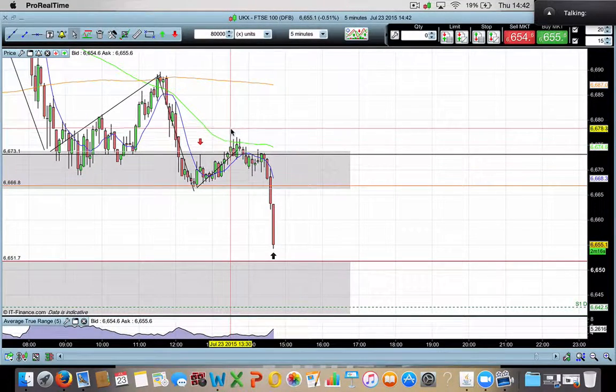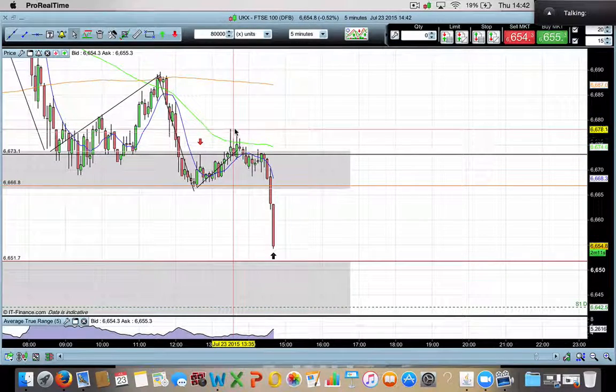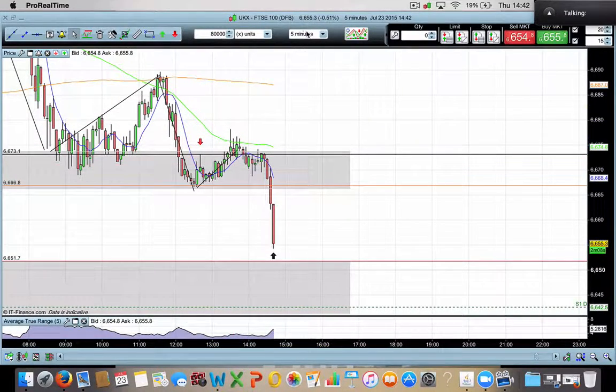I wouldn't have let it break above the high of this candle. I was watching it. A couple of candles came close but didn't quite make it. And we took 15 points out of the market.